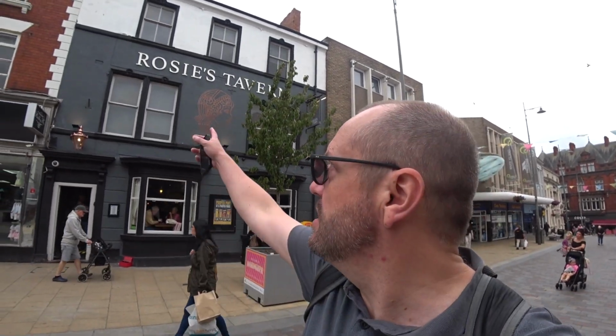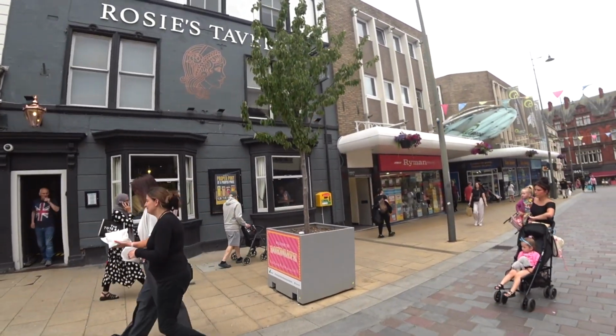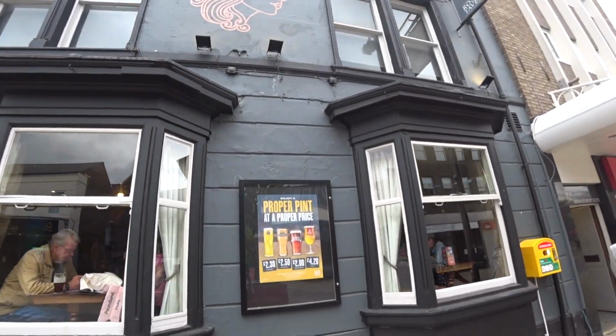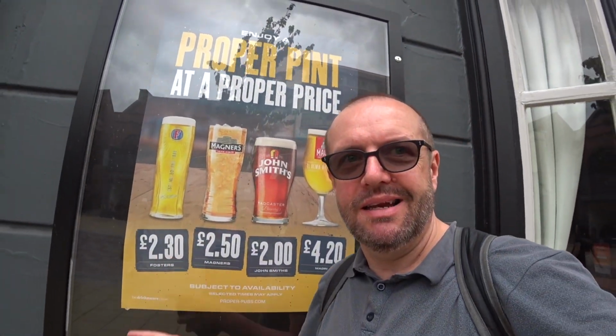So there's a pub behind me, Rosie's Tavern, and I've just noticed something on the side. Unlike a lot of places where the prices are getting out of hand, here, a proper pint at the proper price. Look at that, £2.30 for a pint. Is this the cheapest pub in the UK? Could be.